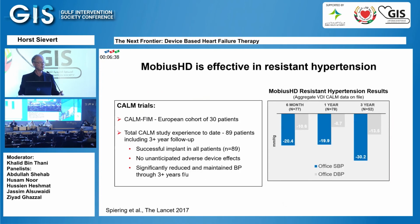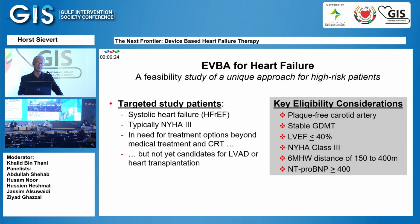So it's effective in treating hypertension. These are data from the hypertensive trial, the CALM-FIM European cohort of 30 patients and additional 89 patients. You can see it's a long-lasting effect on blood pressure up to 3 years and beyond. And we have used this technique to treat heart failure patients, looking for patients with systolic heart failure, typically in heart failure class 3, in need of treatment options beyond medical therapy and CRT, but not candidates for LVAD and transplantation. You can see the key inclusion criteria on the right side of this slide.